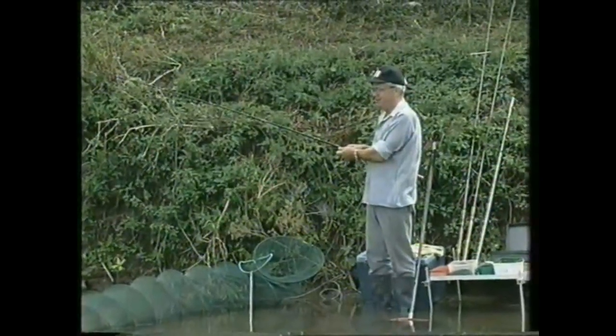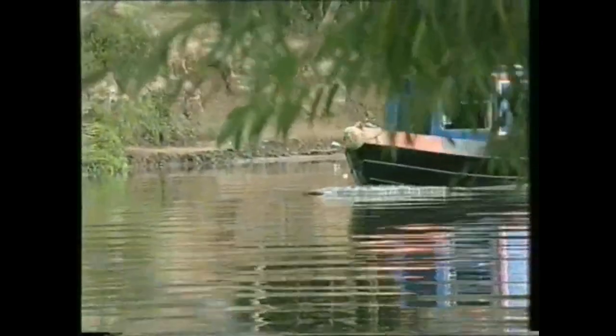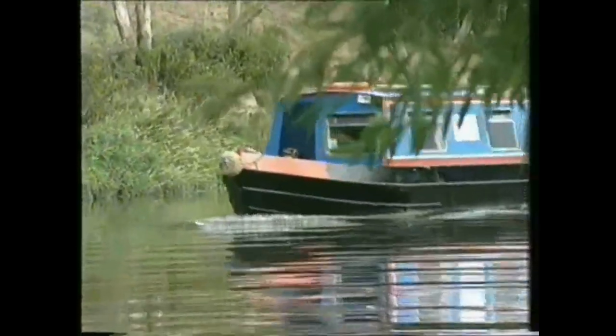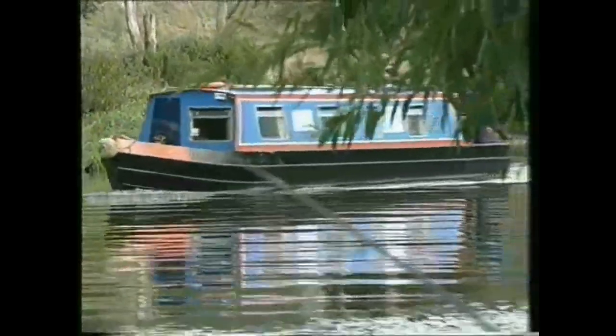It's deteriorated just a little bit over the past few years. I think that's a lot to do with nitrates going into the river, acid rain that's attacking this part of the country lately.